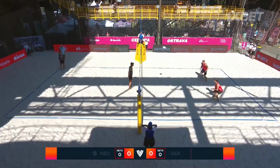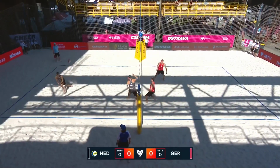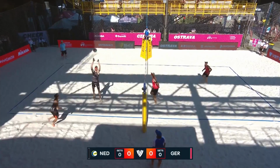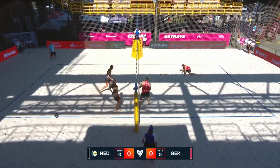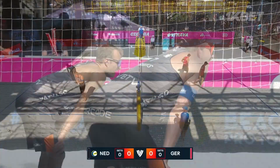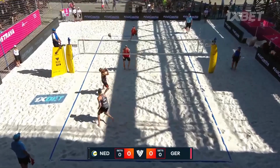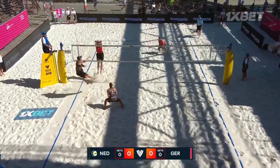On the left side of your screen will be the Netherlands, Boermans and de Groot, and on the right side, Wickler and Ehlers. First opportunity in transition for de Groot. Oh, the dainty little baby cutty from de Groot. It's a tough task going after Wickler because he receives serve well. Big Nil is a really good setter.